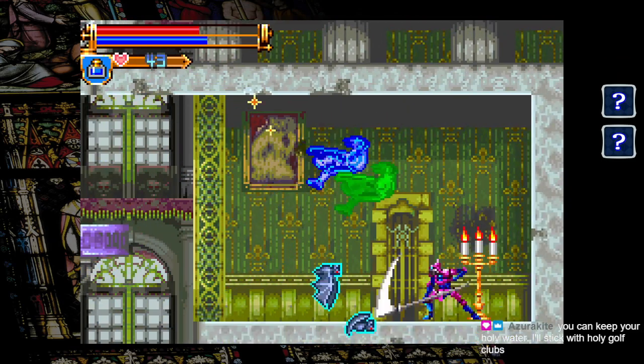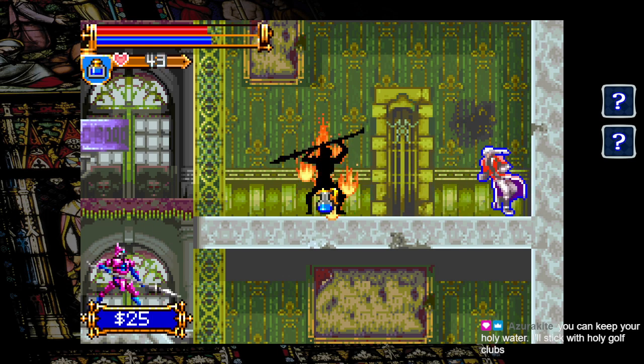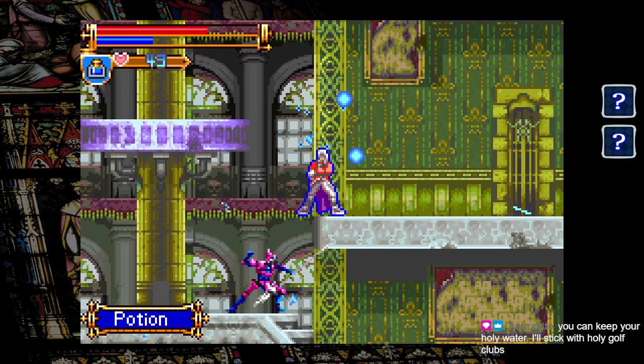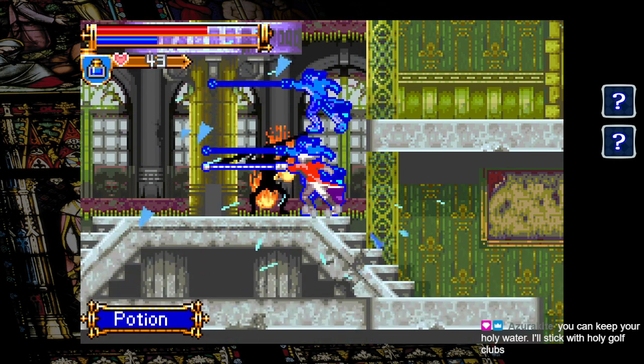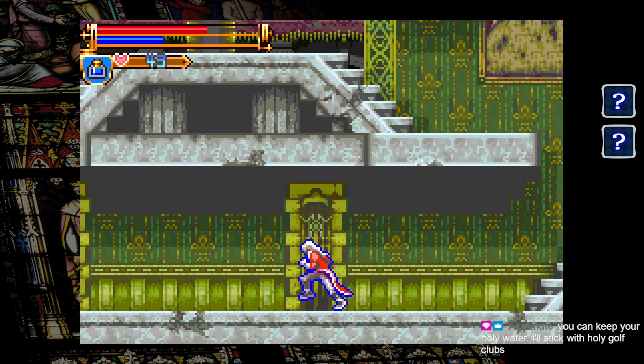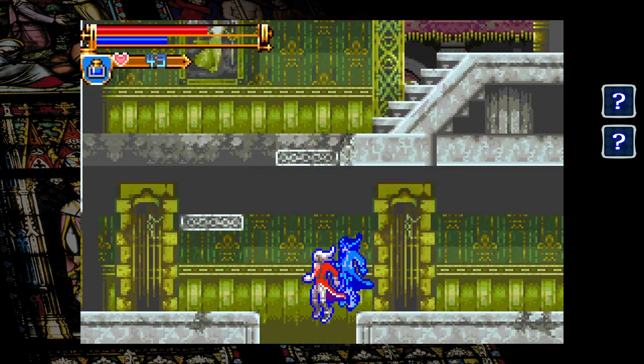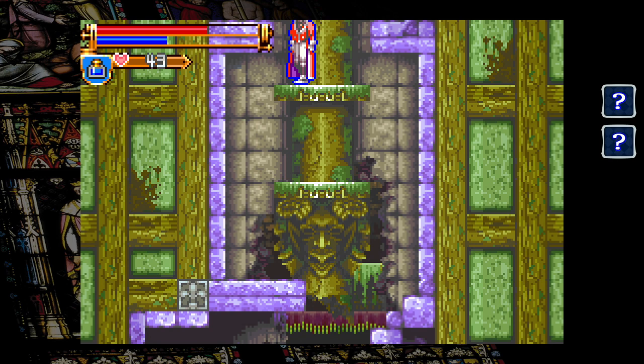Oh! That guy dropped a potion. Yay! Well, that's actually pretty helpful for hitting things below me. Up down here. Stick with holy water, you'll keep your holy golf clubs.